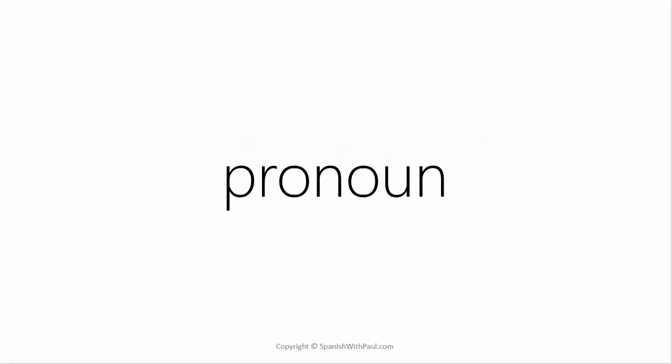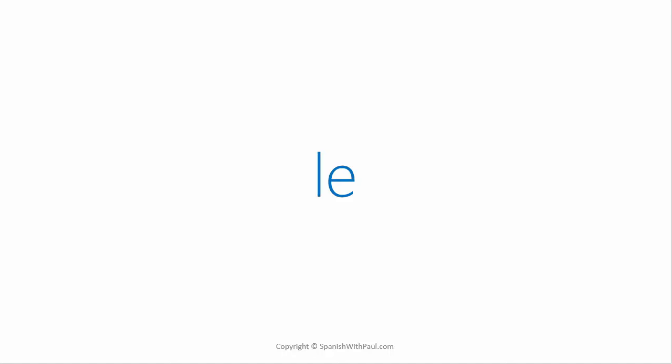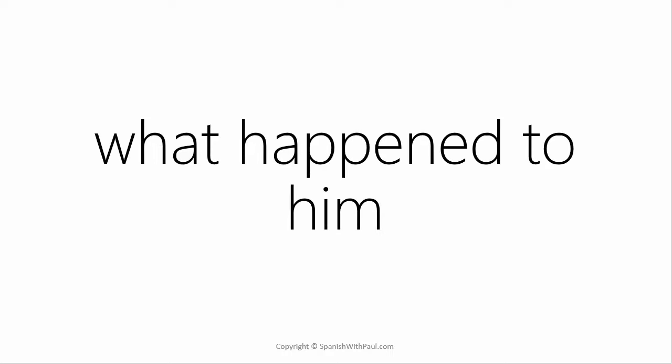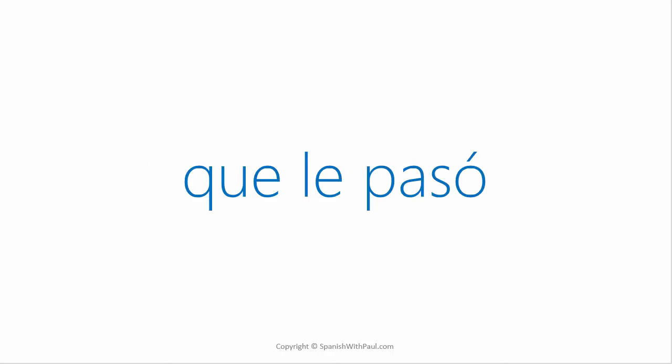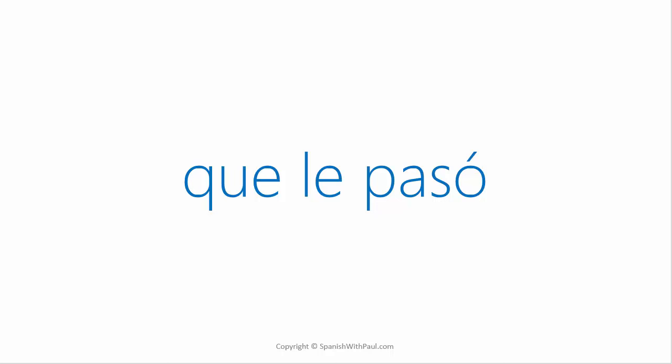There's a wonderful little pronoun in Spanish which means to him or to her. What is that? Le. Let's add this now into our formula. If we want to express what happened to him, it would be ¿Qué le pasó? Literally, it means what? To him, it happened. ¿Qué le pasó?